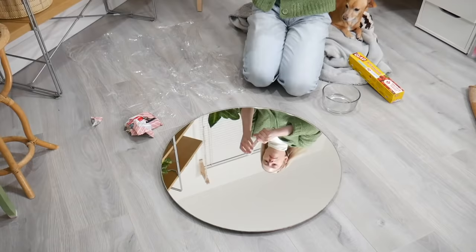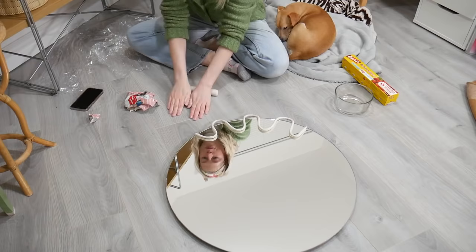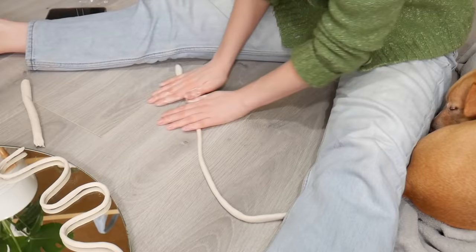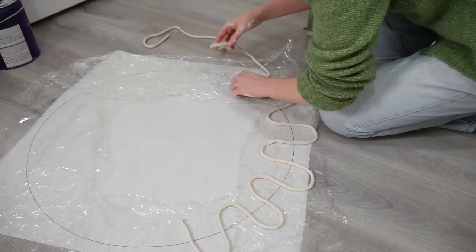So the first thing I did to make this mirror was I took a chunk of the clay and I warmed it up with my hands, and I kind of just kneaded it like you're kneading dough. And then once I had that, I rolled it out into this long snake. You can see me doing this. I had to do this several times because I had to make it really, really long in order to keep this one continuous strand so I can make this wave around the mirror. And then I just kept attaching them to one another, so it was just a continuous long snake.